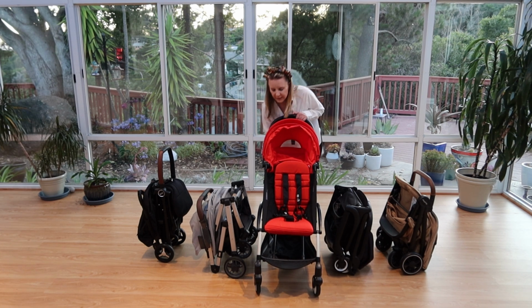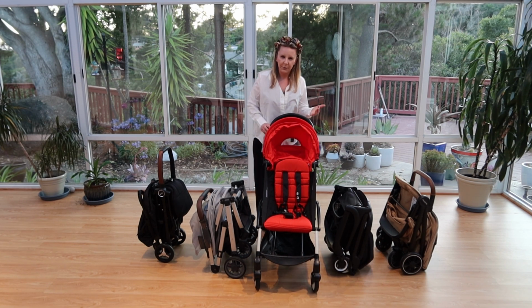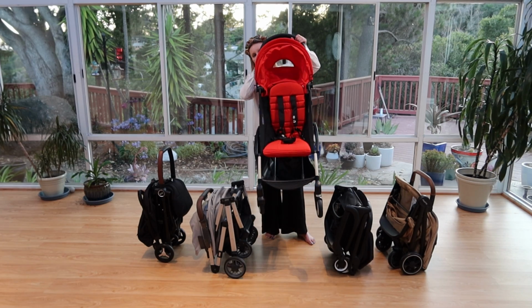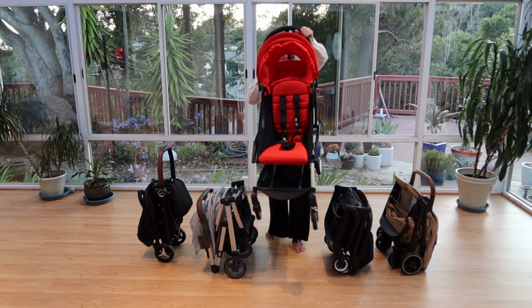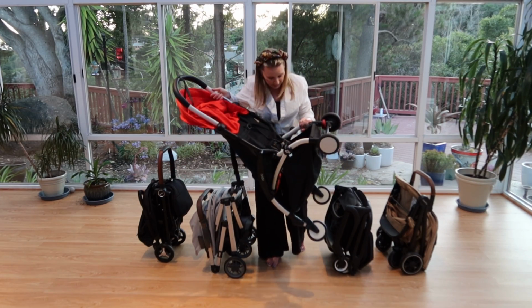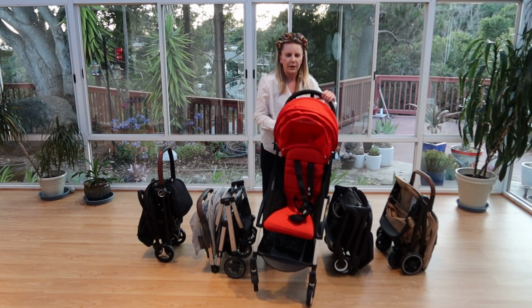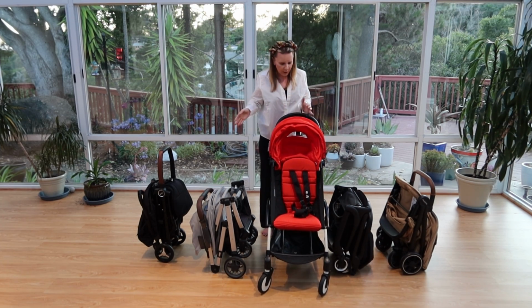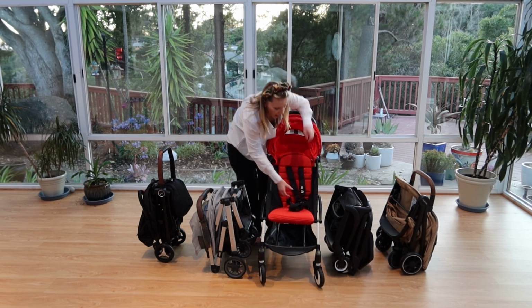I will say one of the things that's difficult about this specific product, that was something that the other ones have done a better job considering, is the basket space. So the basket is very difficult to access from the front, almost completely inaccessible. The back is pretty small, so even if it could hold 100 pounds, it's going to be difficult to fit things into it. I'm going to open up all of these just so you can see the differences.